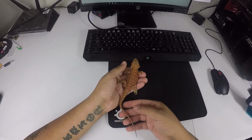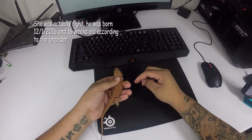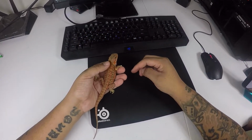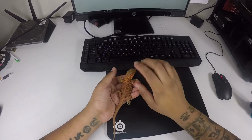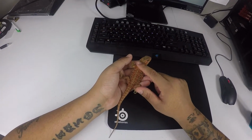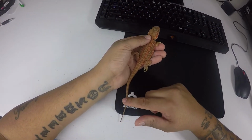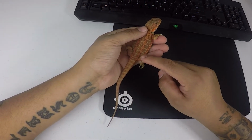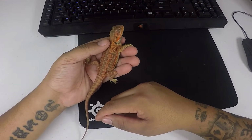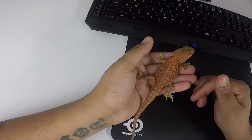All right, this right here is Tango, and he was born in January. It was December. So no, it was January, and he is about a little over 9 weeks old. He is a red hypo translucent. Right now he looks a little orange, but he's actually a red. He's going to start shedding soon. You can see his tail getting white here, and right here he's starting to shed. He has clear nails. That's how you can tell.